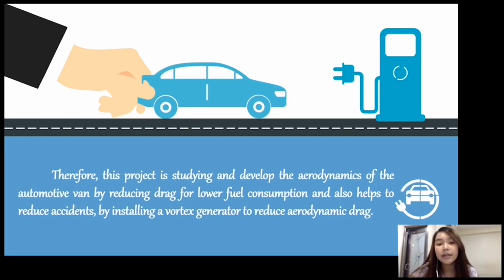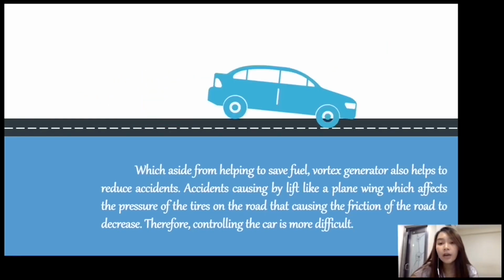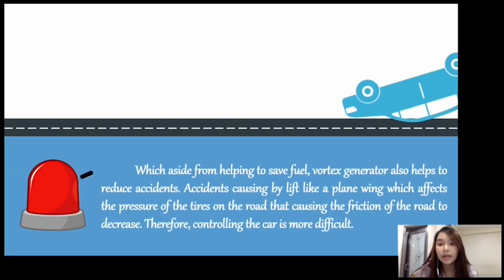Therefore, this project studies and develops the aerodynamics of the automotive brand by reducing drag for lower fuel consumption, and also helps to reduce accidents by installing a Vortex generator to reduce aerodynamic drag. Besides helping to save fuel, the Vortex generator also helps to reduce accidents caused by leaf-like, pen ring, which affects the pressure of the tire on the road by causing the friction on the road to decrease. Therefore, controlling the car is more difficult.